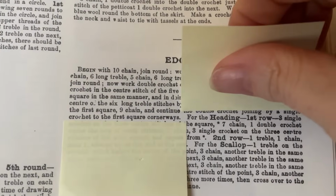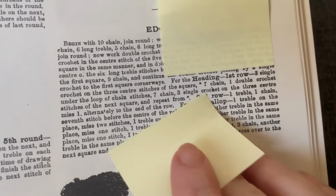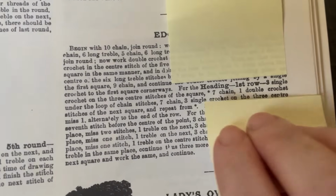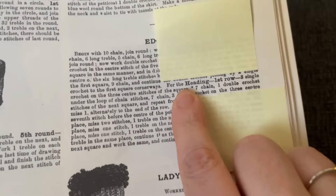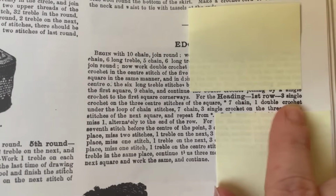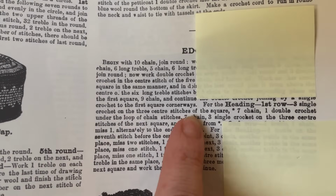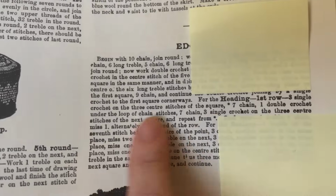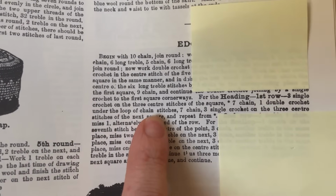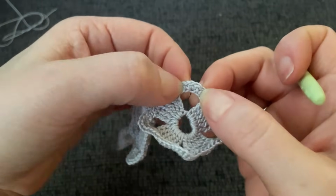Now it says for the heading, and where does that take us? Right there. All right, for the heading, first row, 3 slip stitches on the 3 center stitches of the square. 7 chain, 1 single crochet under the loop of the chain stitches. 7 chain, 3 slip stitches. Okay, so it's talking about the 3 center stitches.